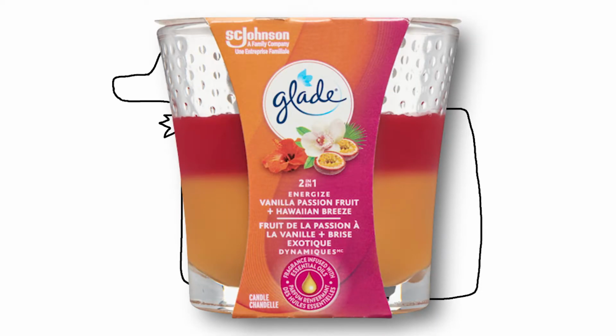The candle I got was some $5 candle, and it was scented as, like, Hawaiian something and something else, like a mix between two different candles in one. And it smells really good. We just blew it out before I started recording this, so it still smells really good right now. And it also looks really pretty. It was like a nice red and orange color mixed together.